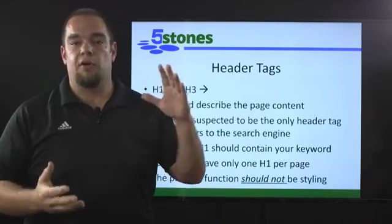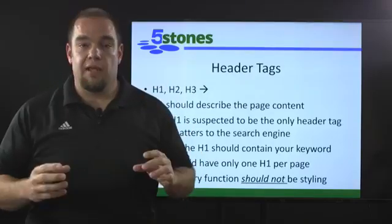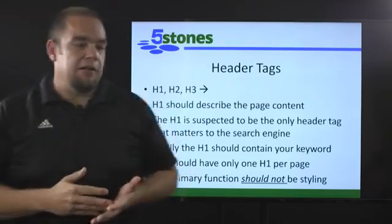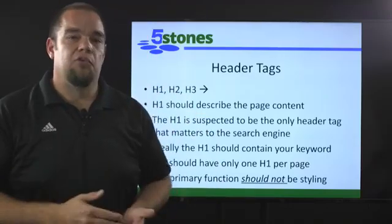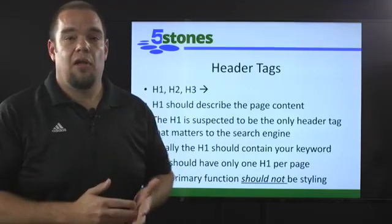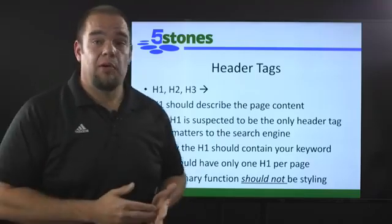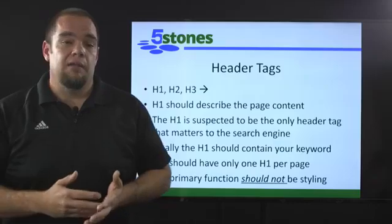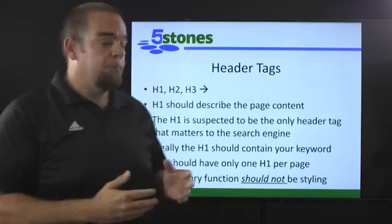They use it because an H1 is going to be set to look a certain way. It's going to be a larger font, usually a different font than the rest of the website, and your H3 is going to be a little smaller font than the H2. And the problem with that is that a header tag is really there to set the hierarchy of the content. It's going to tell the search engines how to read that content. It tells the people also who are coming to the website and looking at the page, if it is laid out right, then it will also guide them through how they should read that content.